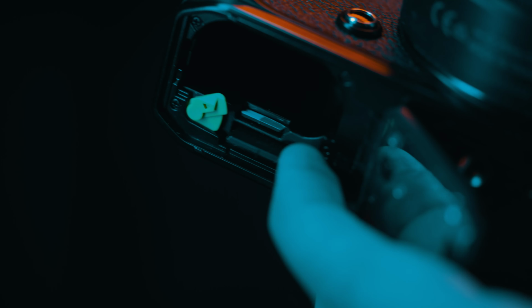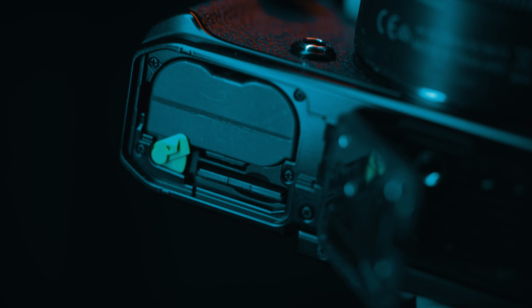2 card slots, kind of standard and a must have with a camera in this price range, but here we have something different. The main card slot is a standard UHS-2 SD card slot, but the second one is a UHS-1 micro SD card slot. A neat solution to save space and still have 2 card slots.